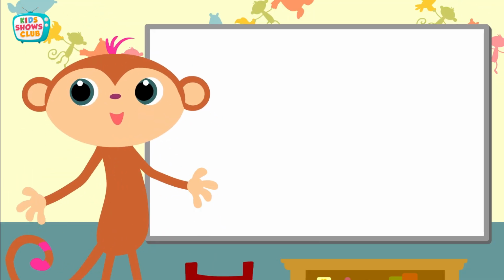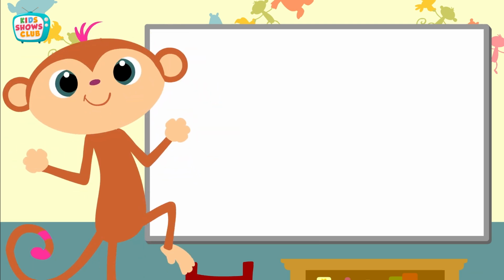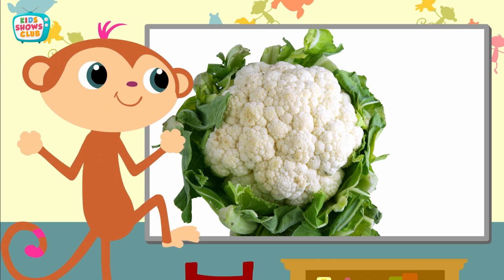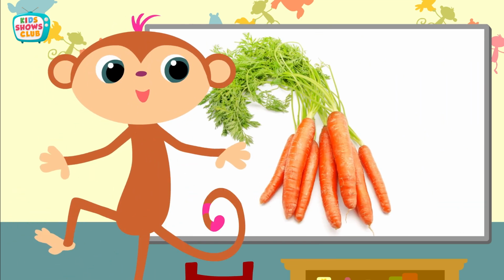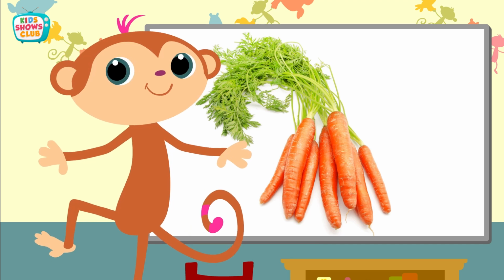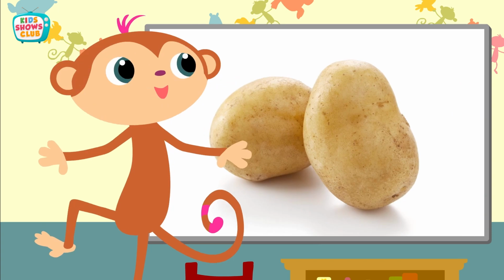Okay, that's enough. Now we'll all stand on one leg. Are you ready to go? And up! Keep standing like that! And what is this? And now on the other leg! Tell us what you can see! Don't fall. And what are those?